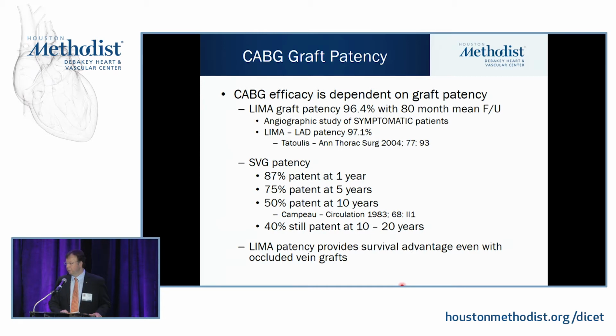We know that the LIMA graft patency is over 95% long term, and the study by Tatoulis was really outstanding, showing in an angiographic study of symptomatic patients, who are the patients at highest risk for graft occlusion, that the LIMA to LAD was patent in 97% of them at 15 to 20 years. Saphenous vein graft patency has been a little harder to follow long term. Most studies show anywhere from 10 to 20% occlusion rate at 1 year, 25% at 5 years, 50% at 10 years. And we do see patients that come in with all their vein grafts still open 20 to 30 years later, but that's a little bit more rare.